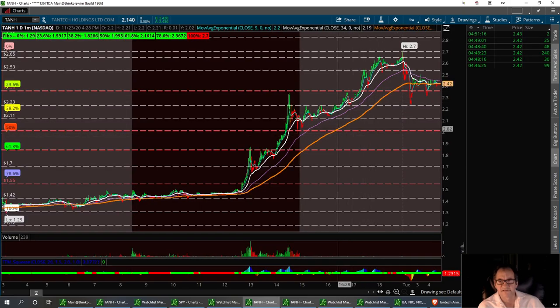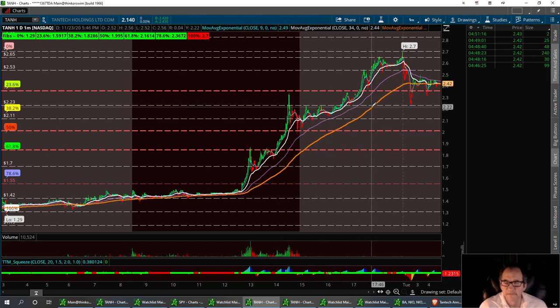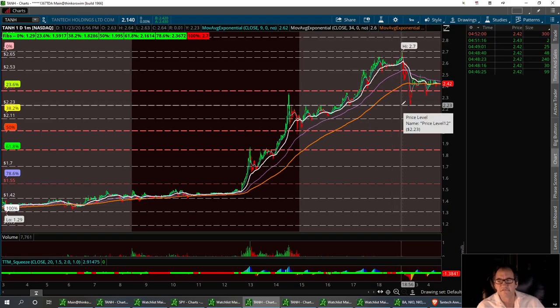Yeah, I'd like to see it stay in this channel. We had an ascending triangle breakout right here. That support held, and then you see it come back to that this morning. And I always talk about that horizontal line. That's at 223. So I want to consider that a pretty solid support. If it pulls back to 223, we could have a double bottom bounce.